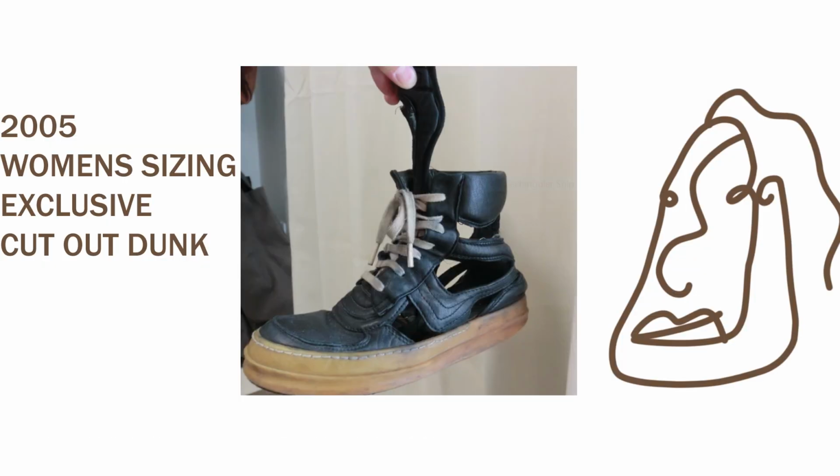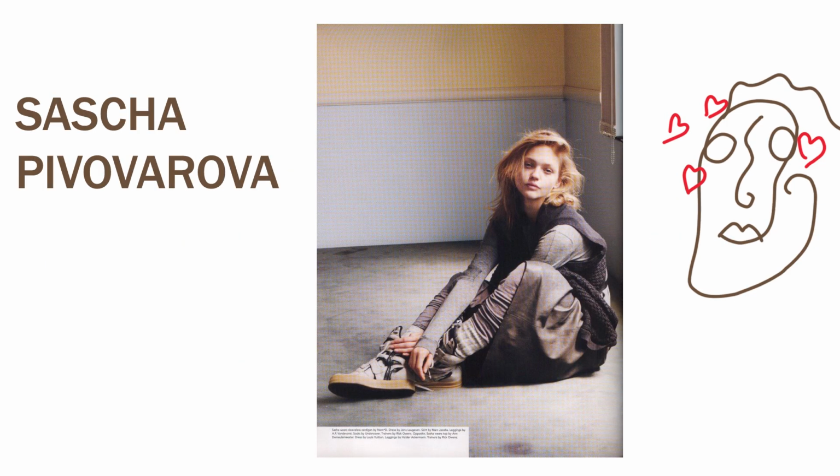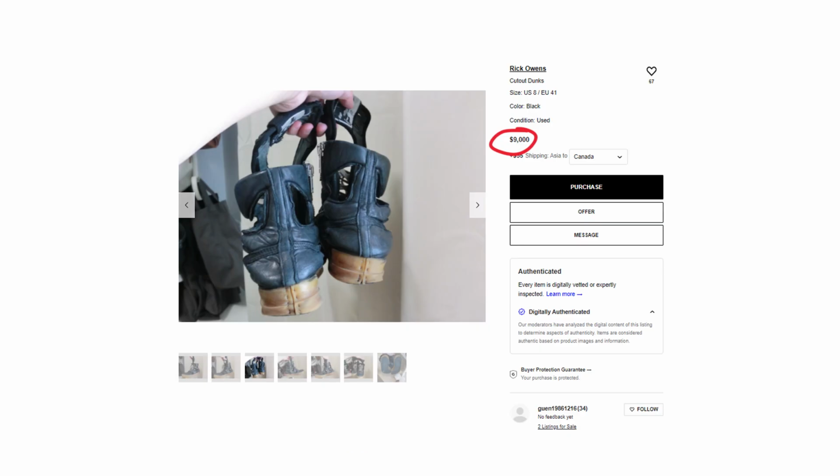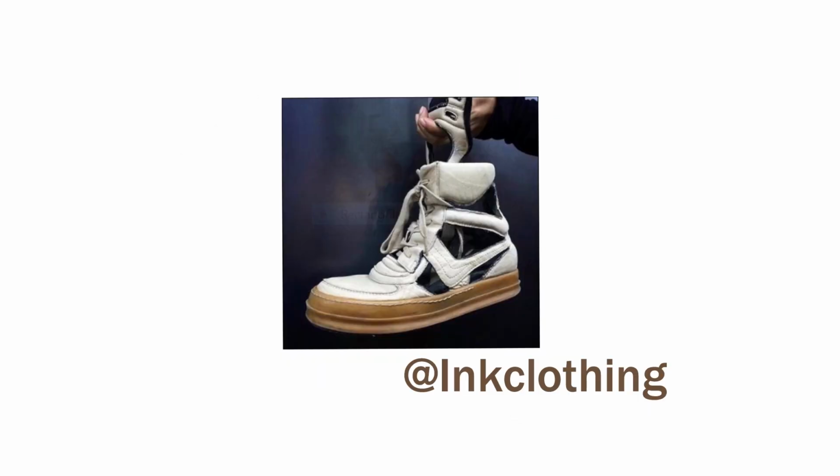Before we discuss the dunk, I'd quickly like to talk about this crazy pair of cutout dunks from the 2005 era. They were famously worn in this photo by model Sascha Pivovarova. Sorry if I pronounced that name wrong. And like the Laceless dunks, they are incredibly rare. Almost more so, as they were a women's only release and can only be found in smaller sizes now, going for insane prices. They had this cool gum sole too, and were released in a black and white colorway, one of which is owned by the famous avant-garde clothing store in Hong Kong, Inc. Clothing.